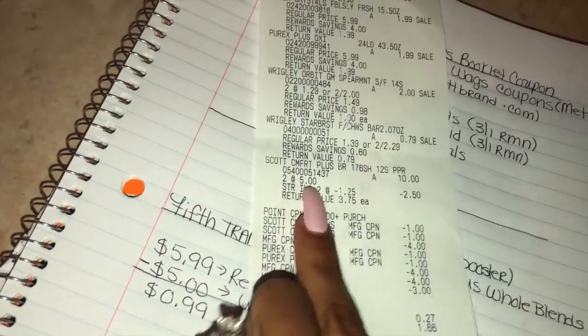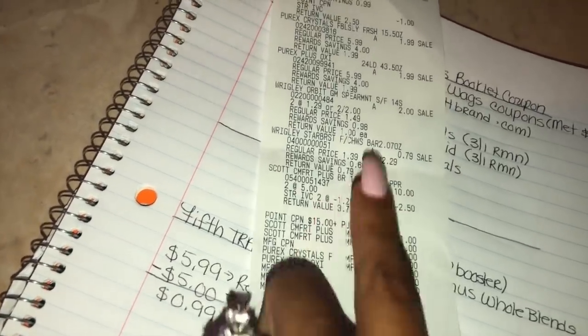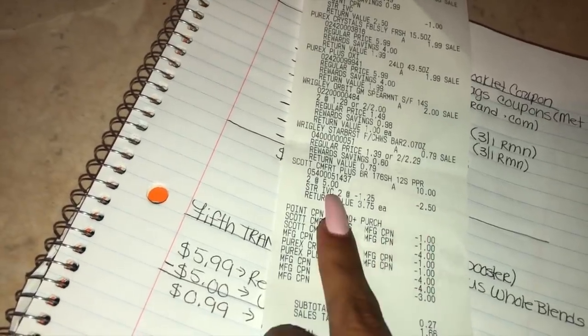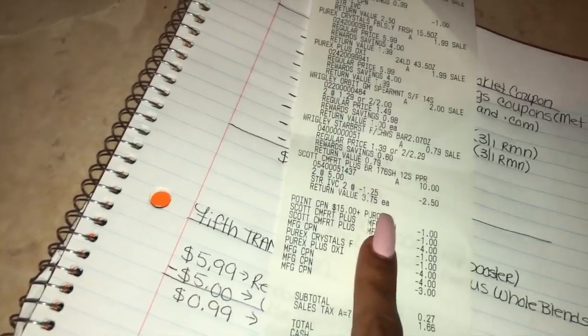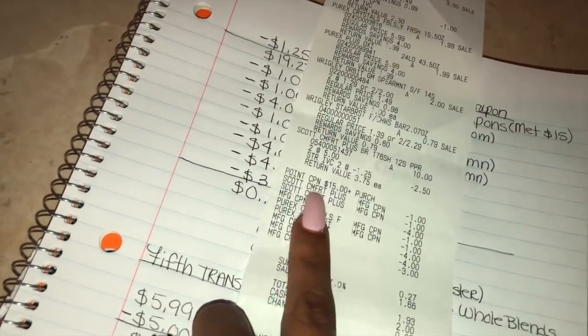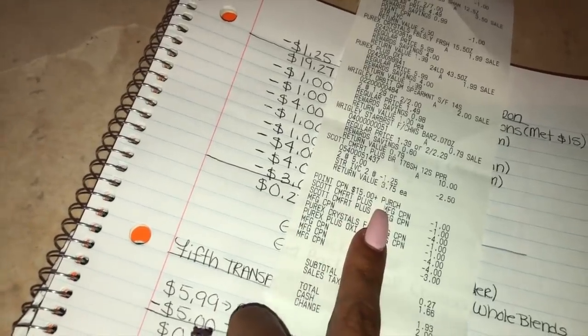And then there goes the Scott Comfort Plus. I bought 2 of them for $5 each, making it $10. And $2.50 came off, so $1.25 for each of them came off from the IBC booklet coupons. So there goes that point booster right there. It's $15, right? And you get 3,000 points back.